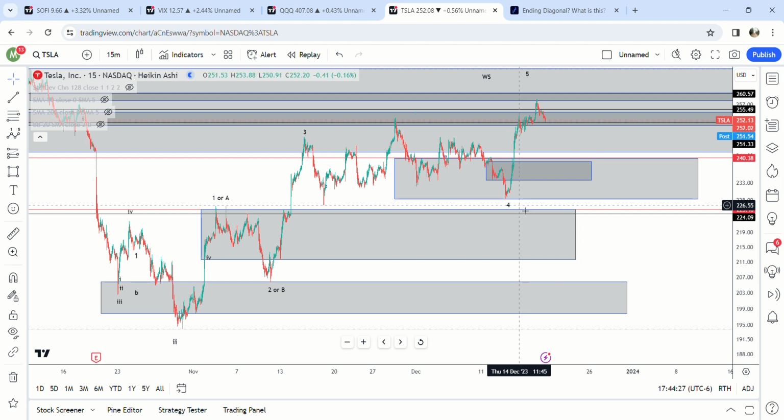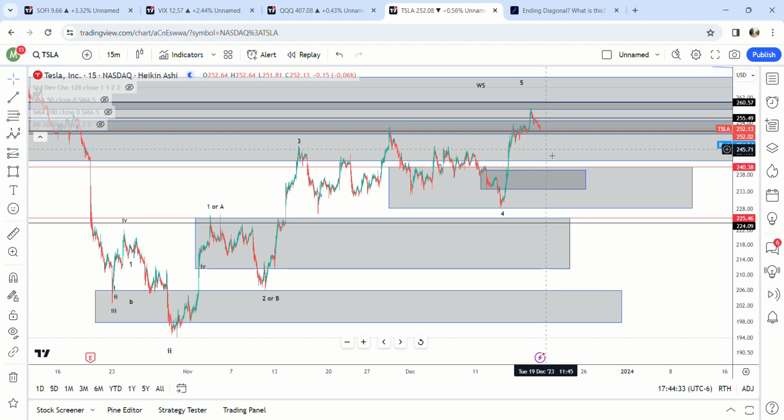But I was just going with it because of the way the chart looked. However, now that we potentially topped out here, I was playing this move right here, and it invalidated. We got an impulse move down, I think. It's also kind of tricky on smaller time frames. I'll go over that here in a second.